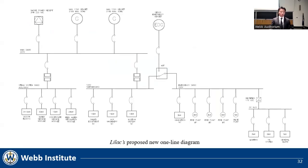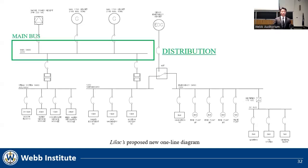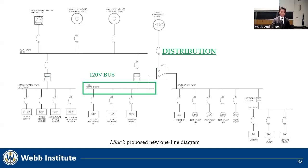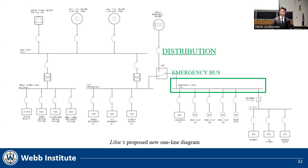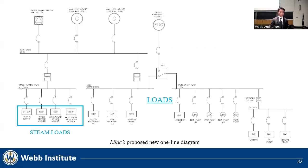Shown here is a simplified arrangement for our proposed new one-line diagram. As you can see, at the top, we have the major sources, the same three-phase 220 volts of AC supplied by shore power, the pair of MAN gensets, as well as an emergency diesel generator. Distribution is shown by 5 major buses, the main bus at 220 volts, the steam system bus at 400/690 volts. That's just the difference between the phase-to-phase voltage and also the line voltage. The 120 volt bus, an emergency bus, as well as a smaller DC bus to handle those smaller loads that run off direct current. So as mentioned before, at the very bottom, we have the loads.